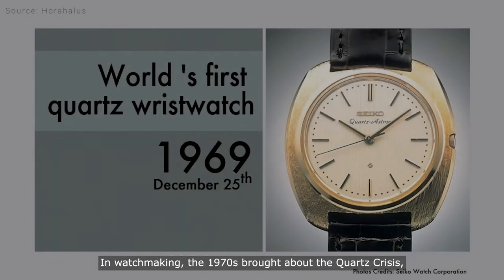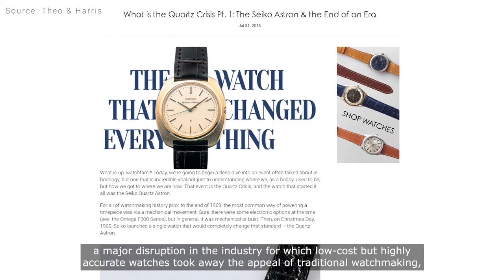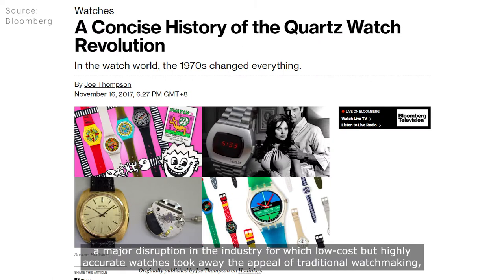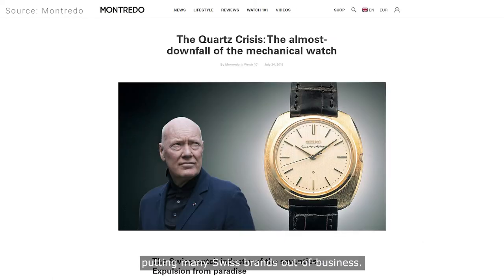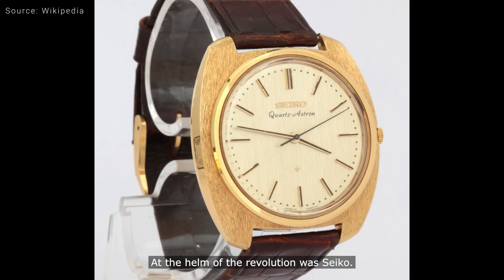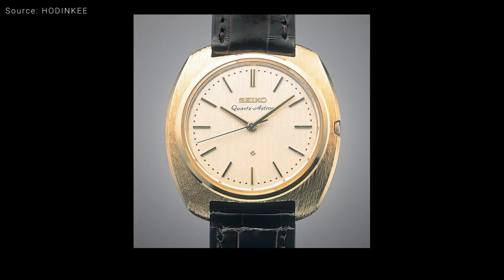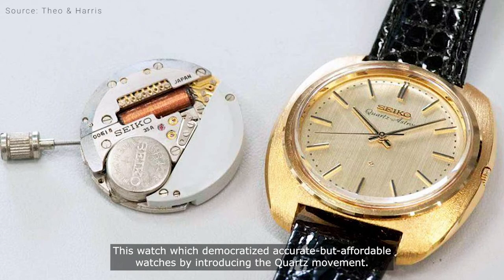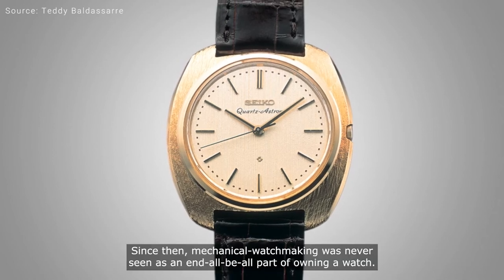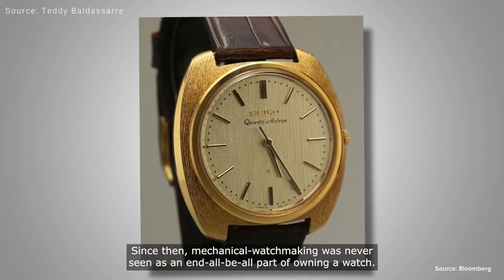In watchmaking, the 1970s brought about the quartz crisis, a major disruption in the industry in which low-cost but highly accurate watches took away the appeal of traditional watchmaking, putting many Swiss brands out of business. At the helm of the revolution was Seiko. This brand from the Far East introduced the Seiko Quartz Astron, a watch which democratized accurate but affordable watches by introducing the quartz movement. Since then, mechanical watchmaking was never seen as an end-all-be-all part of owning a watch.